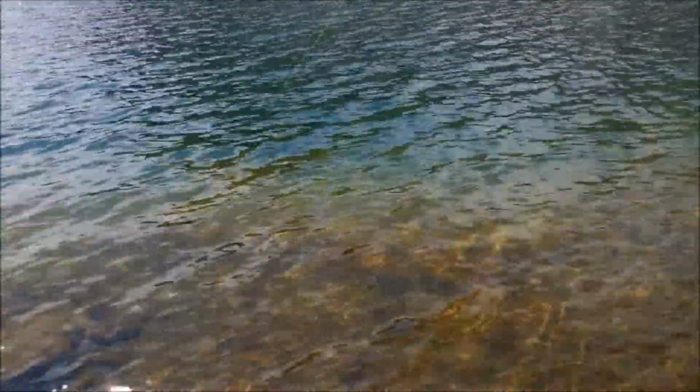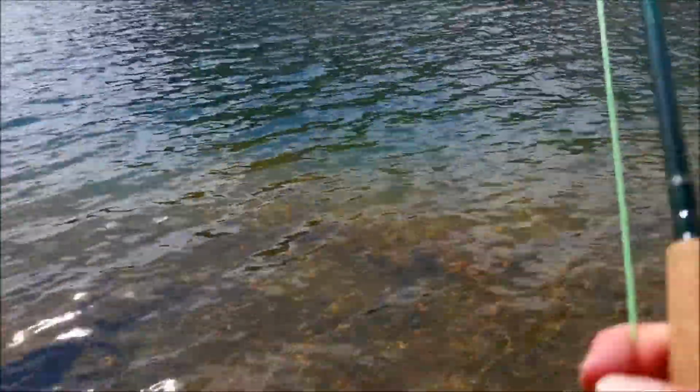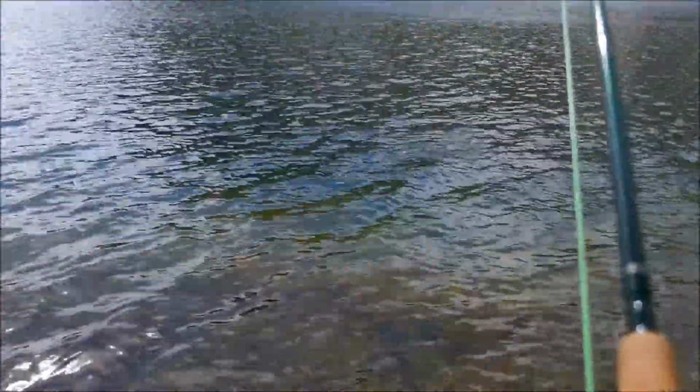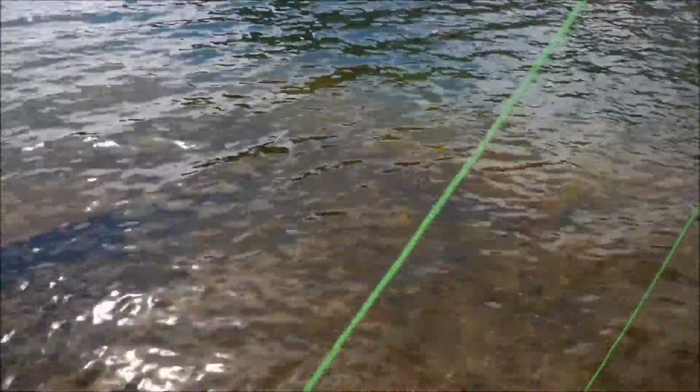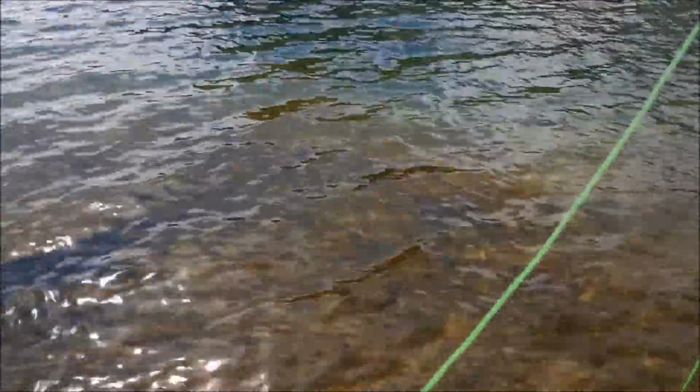So I've been fishing here. I've caught a little one, and it looks like I've got a nice fish here, a pigfish. There's a lot of little ones in this lake from the stocking, and this guy here is big. This is a big fish. Wow. And yeah, he's a big fish. Wow.